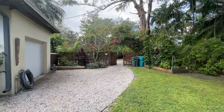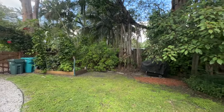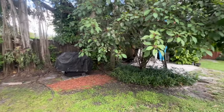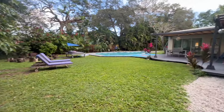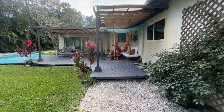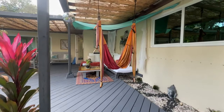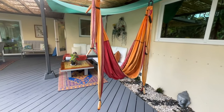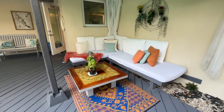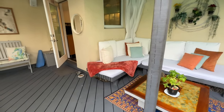The area for the garage and the barbecue. The grill. Then a yoga swing. And the lounging area. Outside.